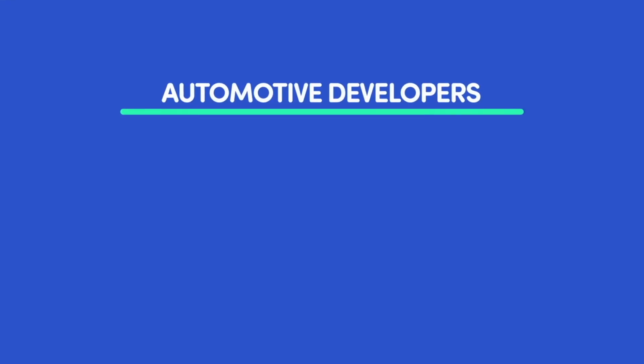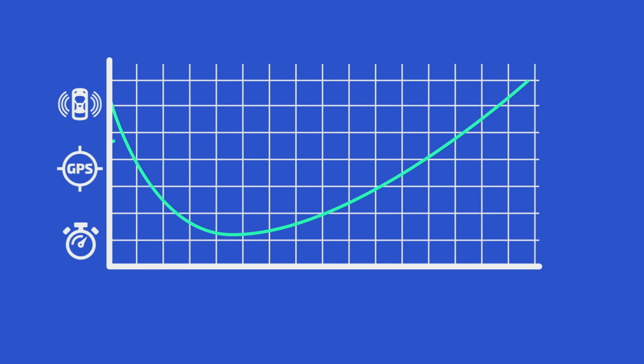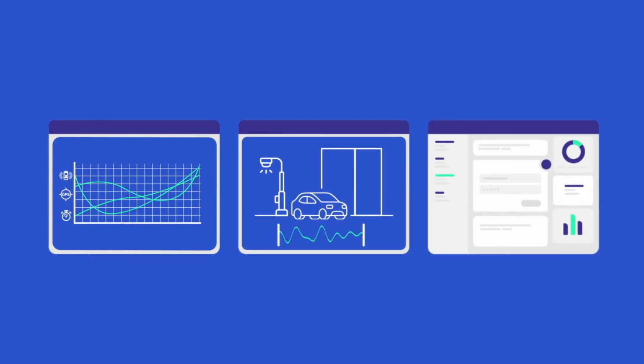PNT testing enables automotive developers, whether they are Tier 2 or Tier 1 suppliers, OEMs, or service providers, to understand and improve the performance of their positioning, navigation, and timing systems. The go-to option for validation testing is simulation. Simulation enables an infinite range of tests and test conditions to be realized in repeatable lab environments.